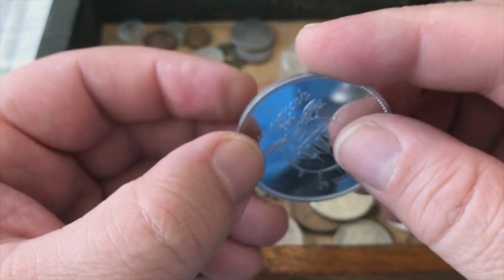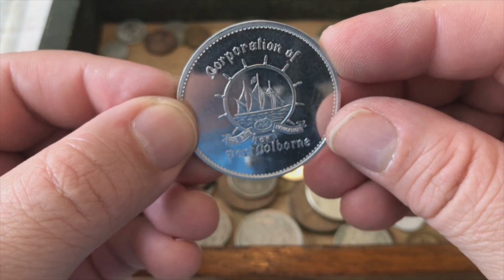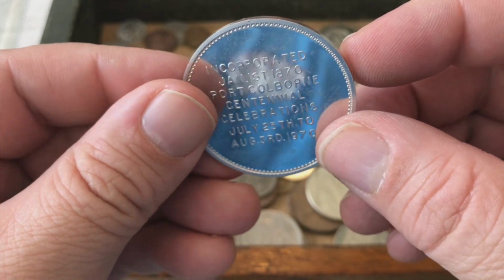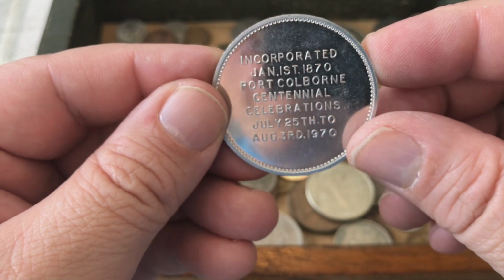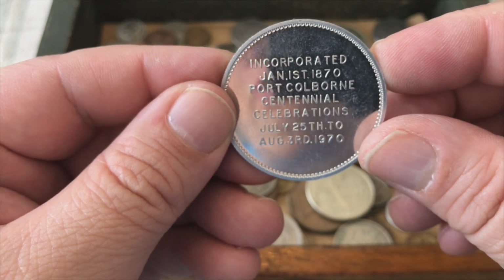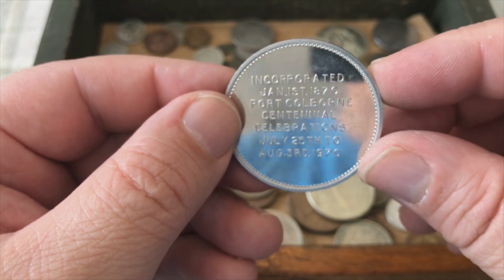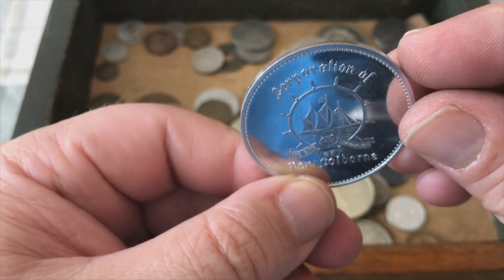What's this one? This is a big one. It says Port Colborne on it. Corporation of Port Colborne. It's got sailboats. This one feels very aluminy or even plasticky. Yeah, so this is incorporated January 1st, 1870, Port Colborne. Centennial celebrations July 25th to August 3rd, 1970. So this is 49 years old, this thing here. It's in really good shape.